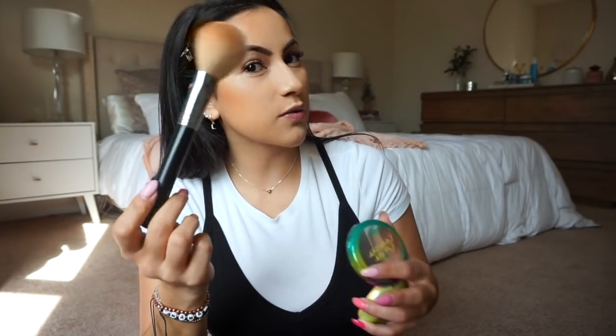And you want to hold the brush low, and you want to do it very light. The harder you go, the more pressure you put, you're gonna move your makeup around. So you want to do it lightly. I'm holding it from the bottom and doing a very light hand. So there. Now the other side.